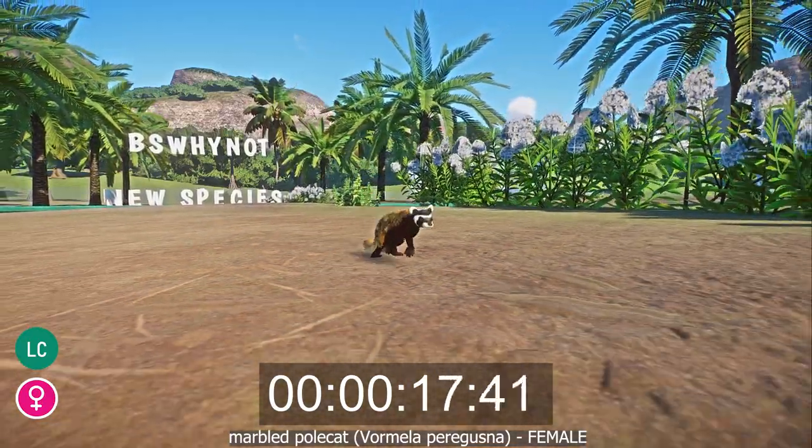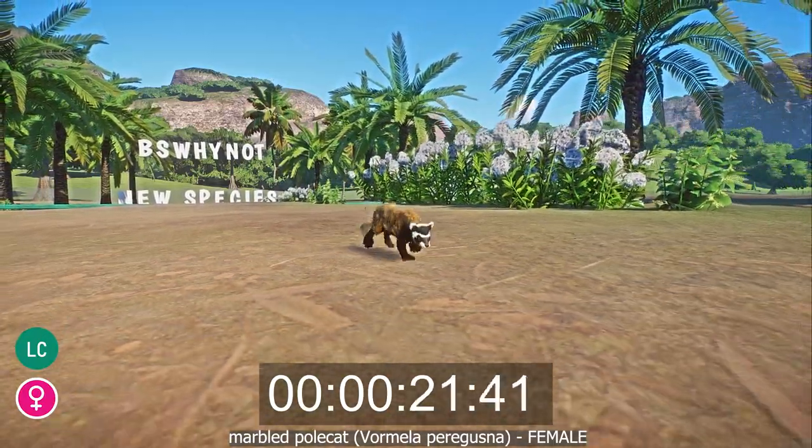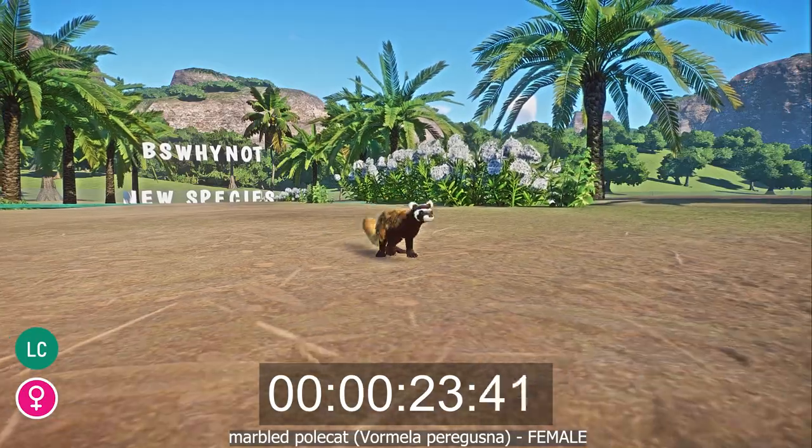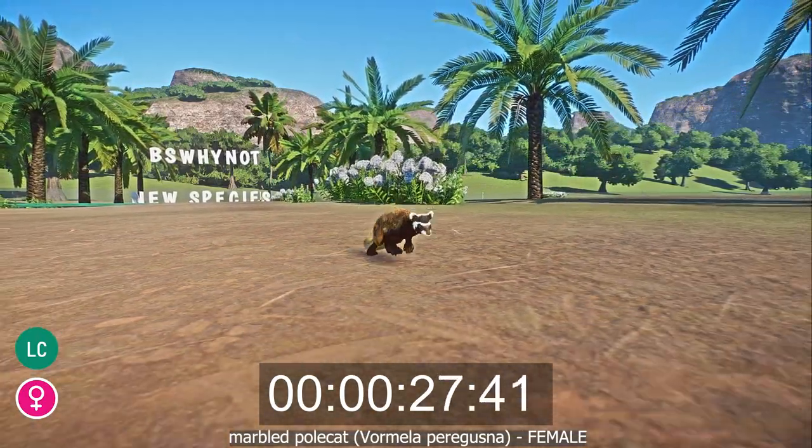Marbled polecats are generally found in the drier areas and grasslands of southeastern Europe to western China. Like other members of the Ictonicini, it can emit a strong-smelling secretion from anal sacs under the tail when threatened.